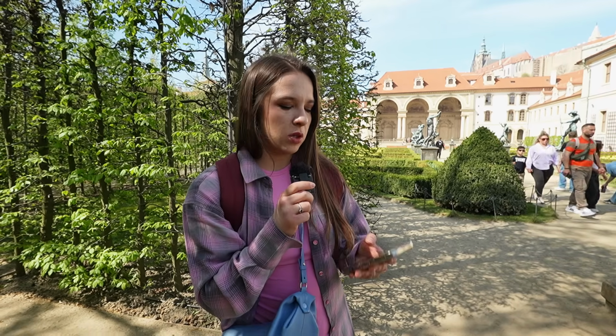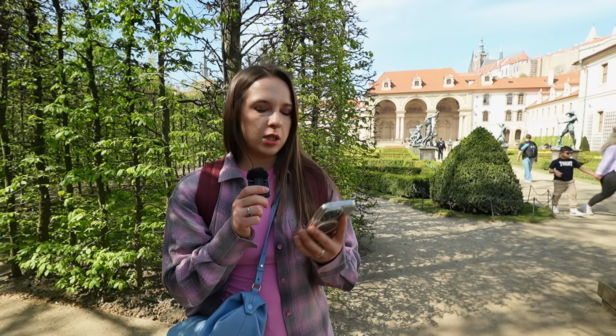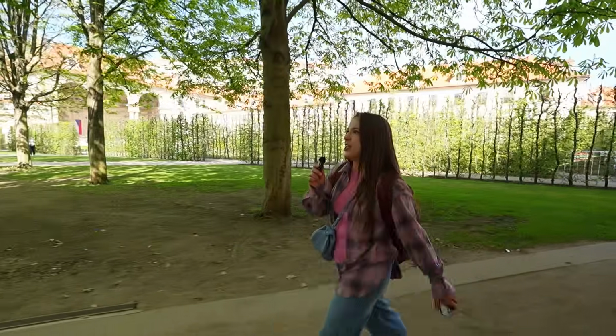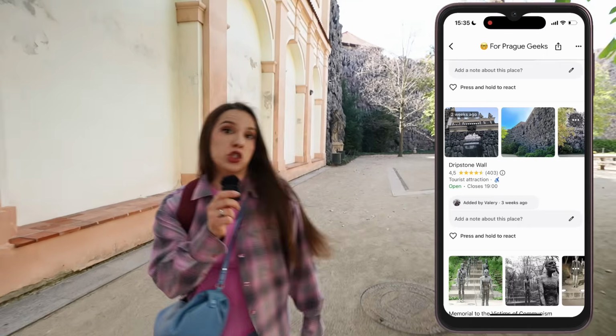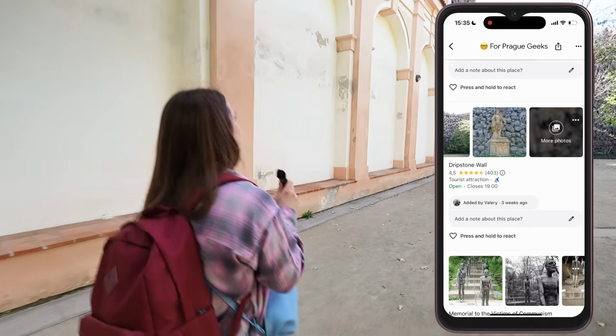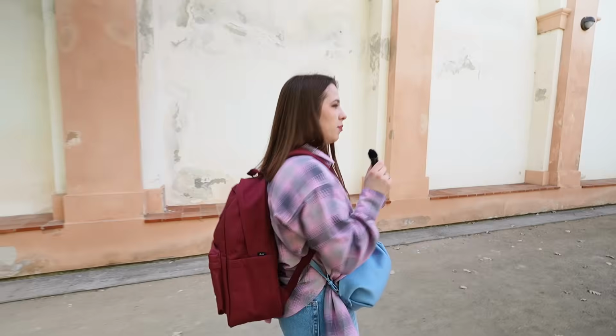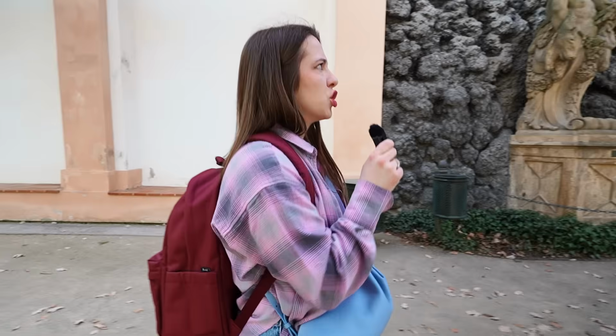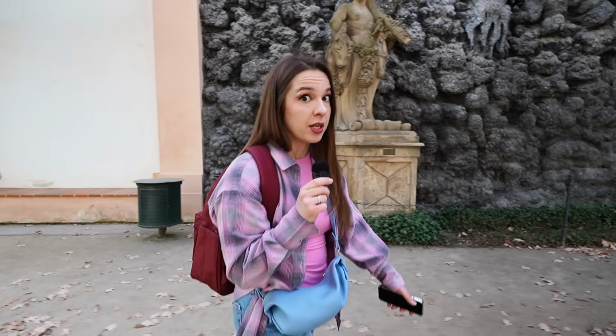We are currently in Wallenstein Gardens and we have another Prague Geek attraction here, so let's go find it. Here it is, the dripstone wall. This one is kind of unique because if you look very closely, you can find lizards, lions, scary faces staring back at you.